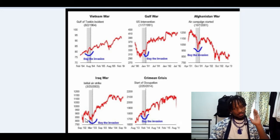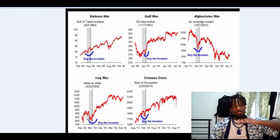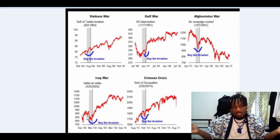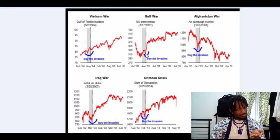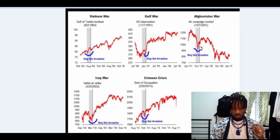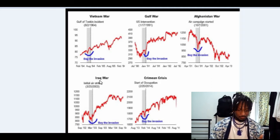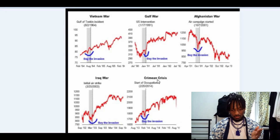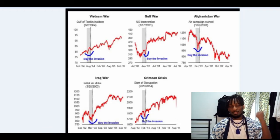You can see that whenever there's war, there's usually signals that we hit a bottom in the markets, because war is good for business. It is what it is. You can see here in the Vietnam War, if you bought the invasion, you'd be massively up. You can see in the Gulf War, if you bought the invasion, that signaled the bottom, so you'd be massively up. Only in the Afghanistan War it wasn't really good to buy the dip at that time, because the dip got even deeper. But the Iraq War, massive opportunity, and the Crimea crisis, also a massive opportunity to scoop in that dip and then make money.